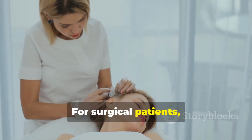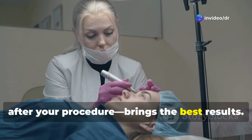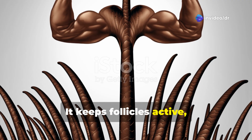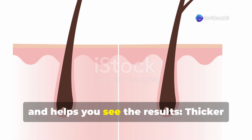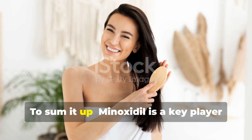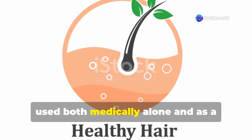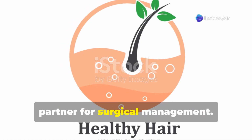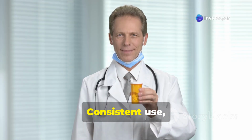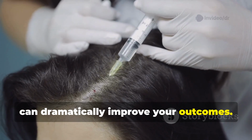For surgical patients, perioperative use, meaning before and after your procedure, brings the best results. It keeps follicles active, reduces loss, and helps you see the results: thicker hair and less fall. To sum it up, minoxidil is a key player in modern hair restoration, used both medically alone and as a partner for surgical management. Consistent use, guided by your healthcare provider, can dramatically improve your outcomes.